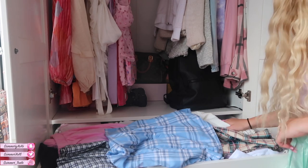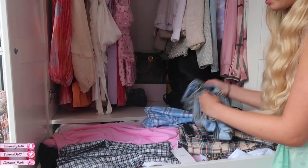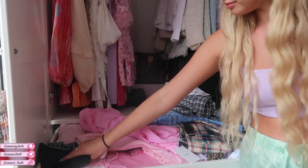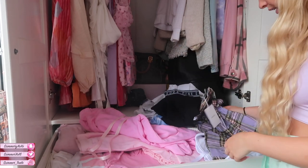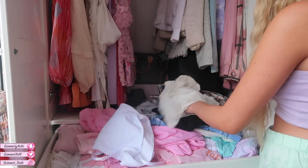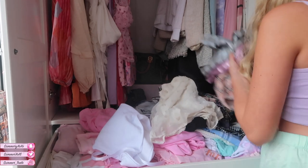And then I'm gonna keep all these skirts because they're cute. Keep that. Oh, I love them. I don't even know what I'm gonna get rid of. This is really bad. I can't get rid of anything. I love everything. What am I gonna do, guys? I genuinely, what am I gonna do? Oh no, I love everything.